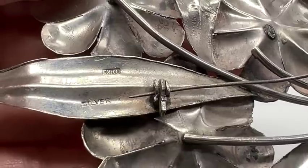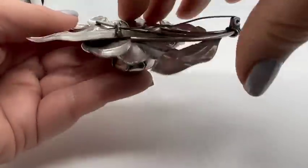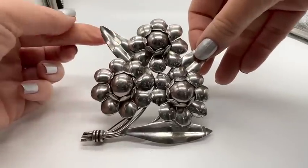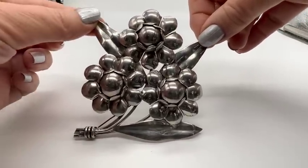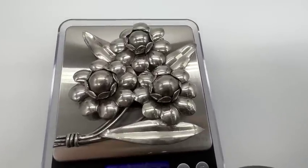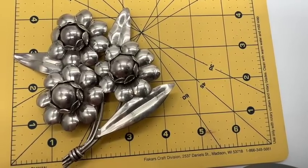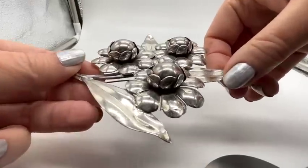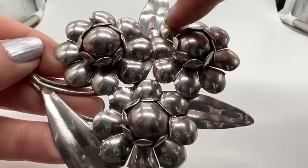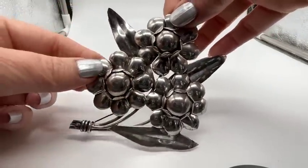There's the marks, Mexico and silver. I guess this is the pre-eagle. I don't know how old this is. I was thinking it kind of had maybe a 1940s look to it. But it is beautiful. I want to measure this and weigh it. Look at that, 57 grams. Wow, that's crazy. Let's see what the measurements are. Check it out, more than 4 inches. Wow. All hand done. Such pretty centers, and also these petals, clearly done by a very masterful craftsperson.